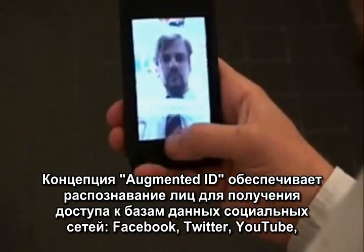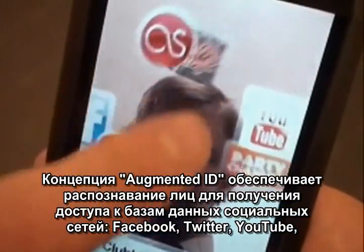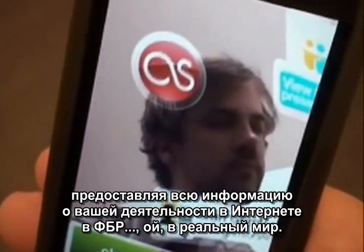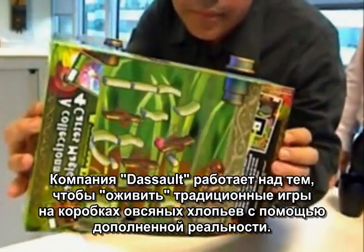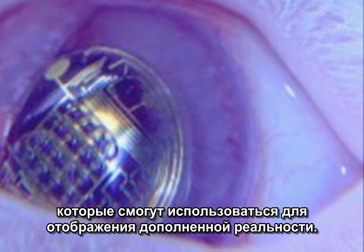Augmented ID is a concept that would use facial recognition to access a database of contact information from networks like Facebook, LinkedIn, and YouTube, linking your online life to the real world. Dassault Systems is working on giving an AR touch to the old games on the backs of cereal boxes. Liverpool-based artist Chris O'Shea recently built an AR billboard. And Professor Babak A. Parviz is working on developing contact lenses that could act as AR displays.